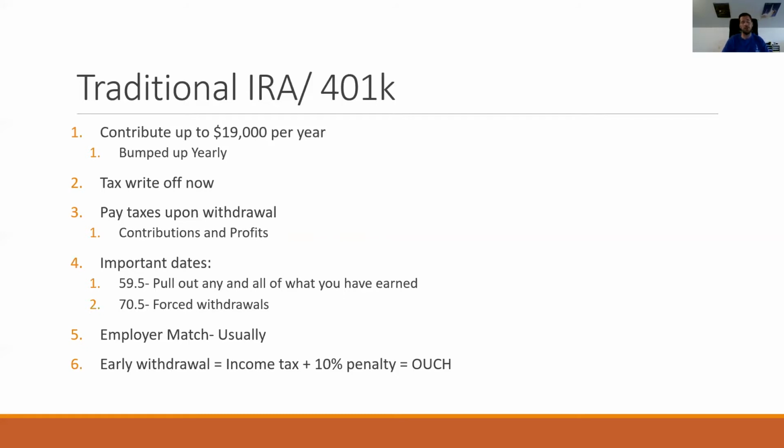Early withdrawals. If you pull money out of your 401k before the age of 59 and a half, you will get taxed as if it was regular income. So you would be at that higher tax bracket, and then also a 10% penalty, and that is painful. There are instances, and this depends on your situation or the way that yours is set up, but you can borrow the money from yourself, and you have to pay an interest rate back, but that interest rate does go to you, not to the government or the custodian that's holding your portfolio itself.